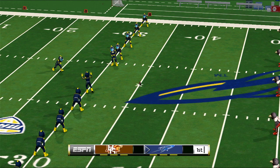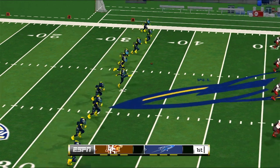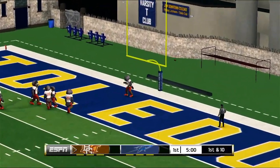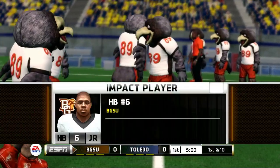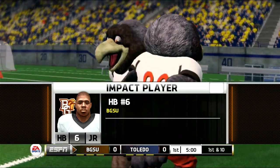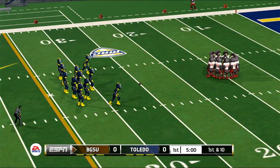Toledo will be kicking off, and you can just feel the energy in the air for this opening kickoff. Bowling Green's coaching staff is so confident, they know they've got one of the best running backs in the country and that they can just play their game and not worry about the fact they're on the road.